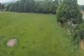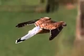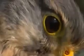How did it know there weren't many mice here? This field is better, and the kestrel can tell from 30 meters in the air. Look at the field through the kestrel's eyes. It's splashed with patches of ultraviolet. This is what it was looking for.